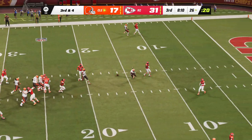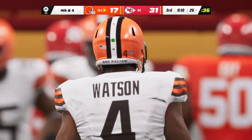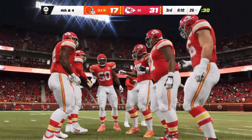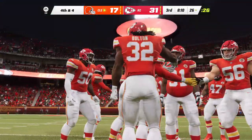From the gun on 3rd, Watson. And this is going to be incomplete. Let's face it, if you want to get back into the game, these are the kind of throws you've got to hit. He's wide open right there. Got to be able to get it to him, don't you think? And those are the throws that haven't been available to them every time he's dropped a pass. Yeah, that's a big miss.